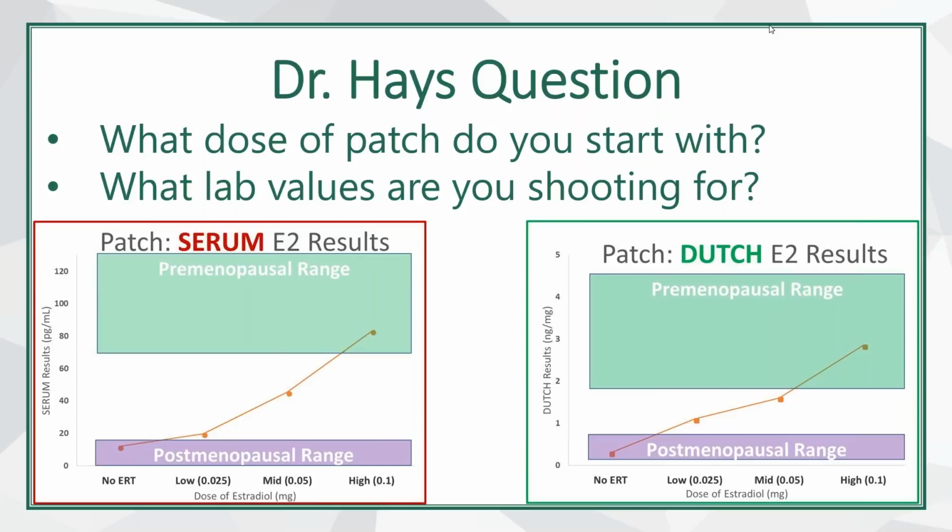At that point, I will repeat my lab value. I actually will have them hold at the level they think is their correct dose and hold at that level for a month and then repeat their hormone levels. And what's interesting is that I find that almost always, not always, but I would say 80 to 90% of the time, women will zero in on a blood level of 20 to 30 picograms per milliliter. And Mark, you're going to have to tell us how that compares to the Dutch test.